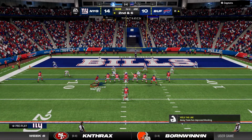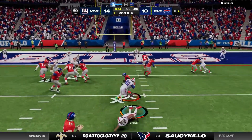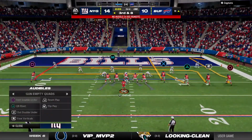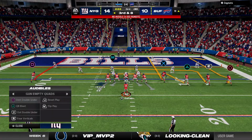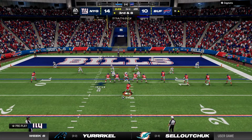In motion, Slayton. Here's a give to Barkley. And he is going to be stopped cold behind the line of scrimmage. 8th play of the drive forthcoming, and they need 8 yards on 3rd down.